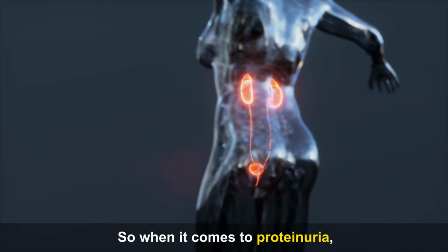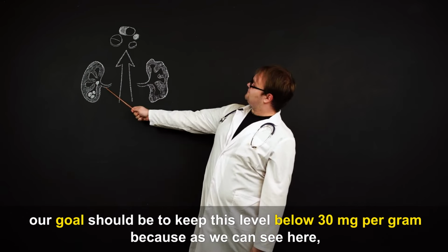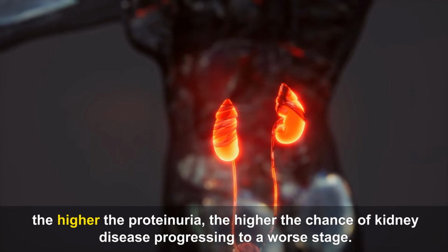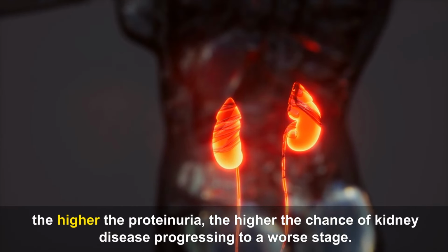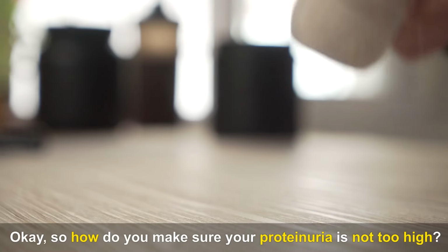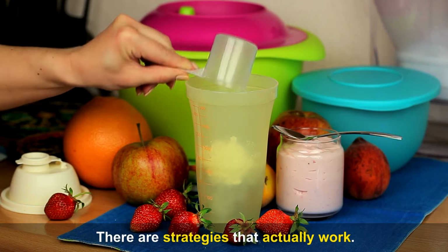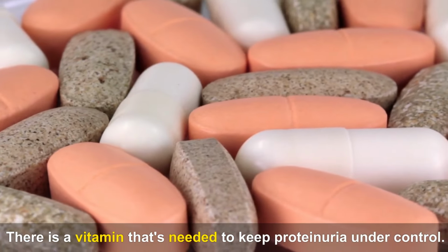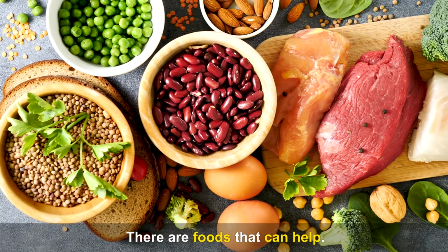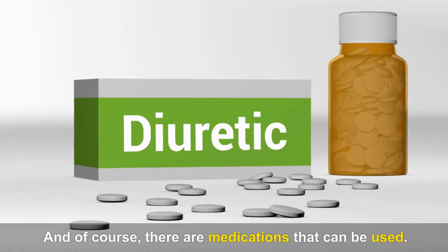So when it comes to proteinuria, our goal should be to keep this level below 30 mg per gram because, as we can see here, the higher the proteinuria, the higher the chance of kidney disease progressing to a worse stage. Okay, so how do you make sure your proteinuria is not too high? There are strategies that actually work. There is a vitamin that's needed to keep proteinuria under control. There are foods that can help. And of course, there are medications that can be used.